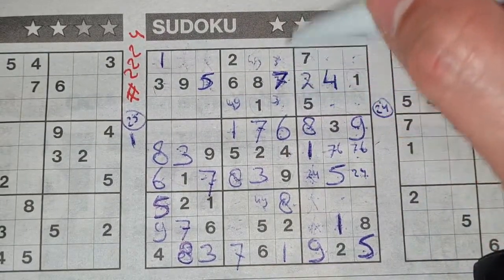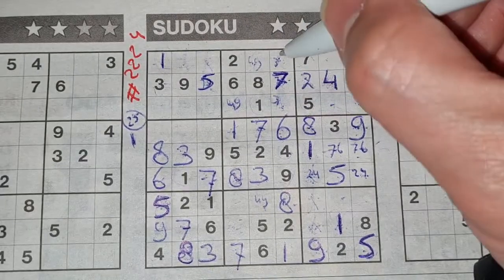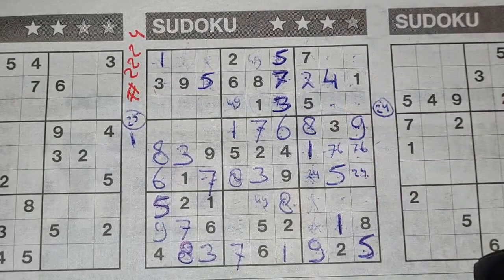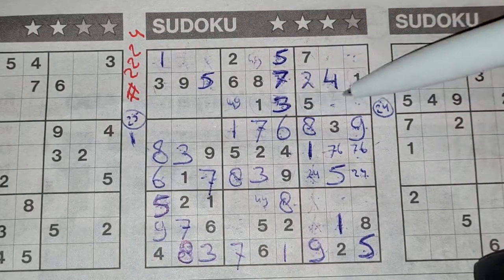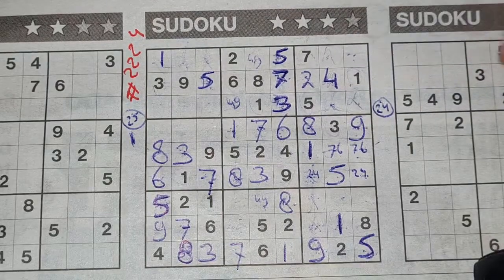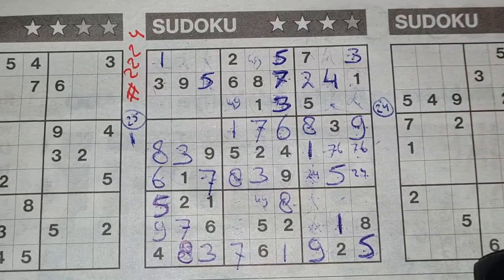So 2 boxes left, the 3 and the 5. We have a 5 there, no 5 there. 5 should be here, and the 3 goes there. Alright. 4 missing numbers in this big square. One of the missing numbers is 3. We see here 3, no 3 in those 2 boxes. Here 3, no 3 in these 2 boxes. 1 box left for the 3. Should be there.